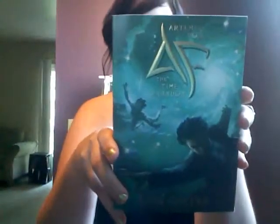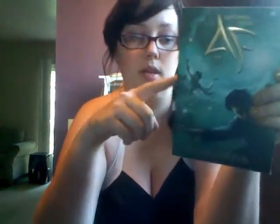I got The Time Paradox, which is I believe the 6th book in the Artemis Fowl series, which is by Eoin Colfer. Read all the others. I haven't read this one yet though, but it's been a while since I read any of the Artemis Fowl books, so I might read the couple prior to this just to kind of refresh my memory, I guess. But love the series, love Eoin Colfer, he's pretty awesome.